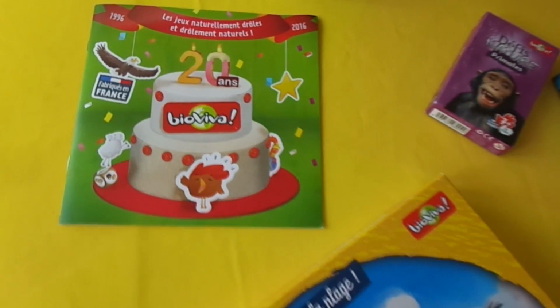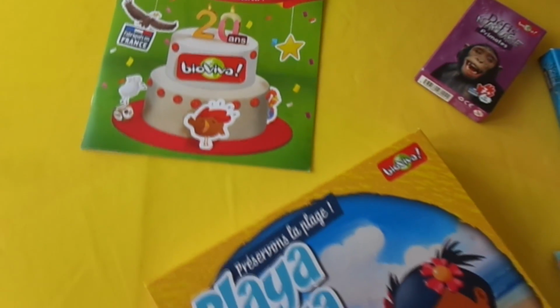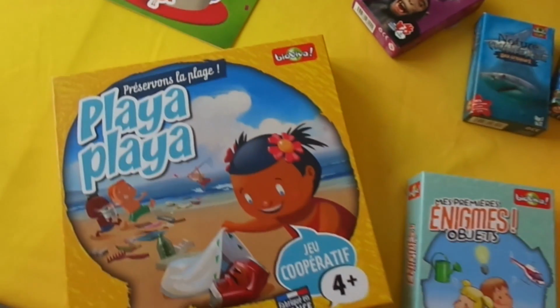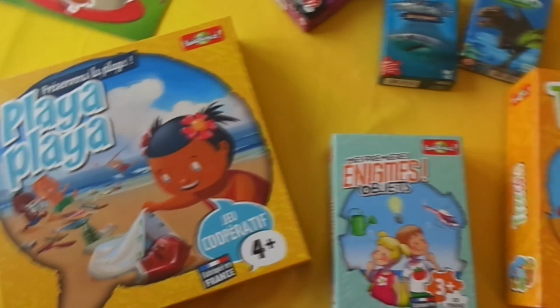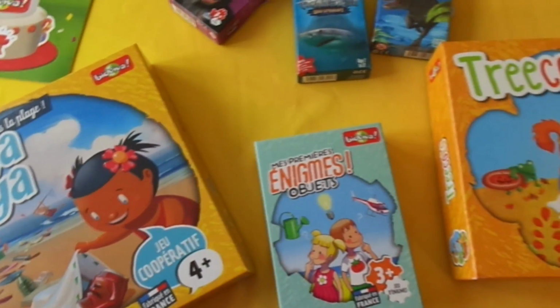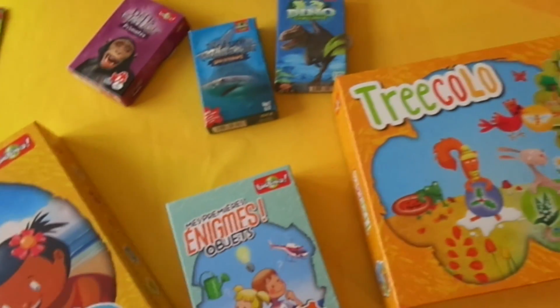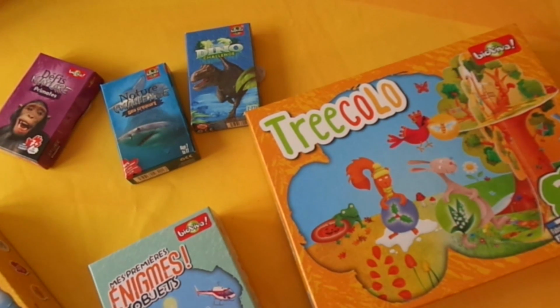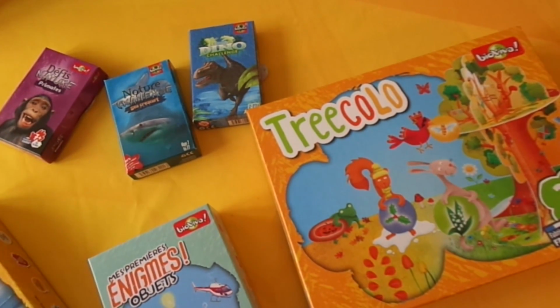They're called BioViva. BioViva, as the name states, is a game company that makes their products bio-friendly, eco-friendly, so the games can be recycled, and some of the games are actually made from recycled materials. They make educational games for young gamers. And as you can see, yeah, these boxes are in French, but they actually do produce games in English as well.